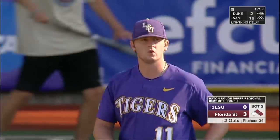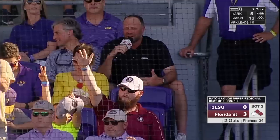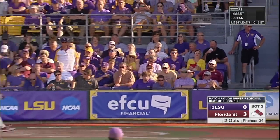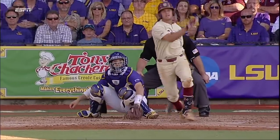KP, what do you see from your vantage point when it comes to the Florida State hitters and their aggressiveness? Well, it's the same thing that we've seen for the last 2 weeks. I know that yesterday, the first five innings, Cole Henry, Todd Peterson had them figured out. But after that, it's the same aggressive offensive approach. It's interesting. We talk so much about the patience of Florida State. They worked themselves into 12 full counts yesterday.